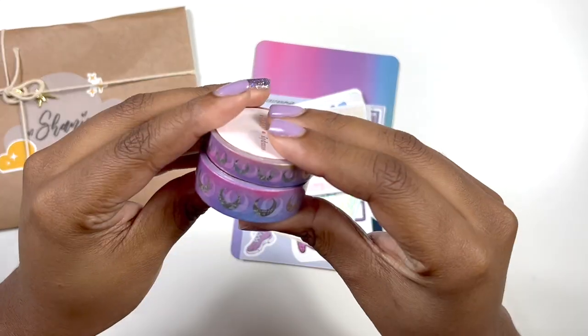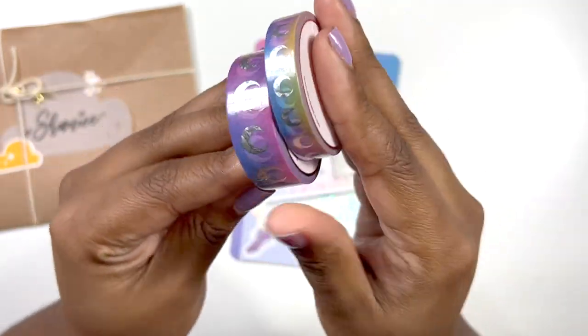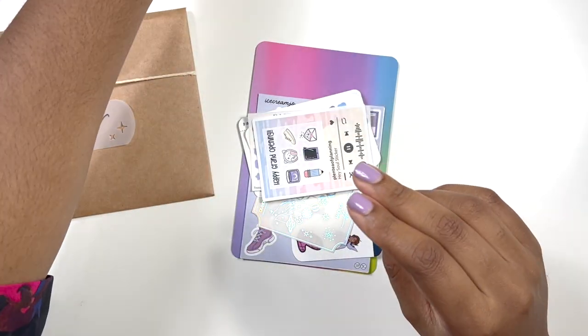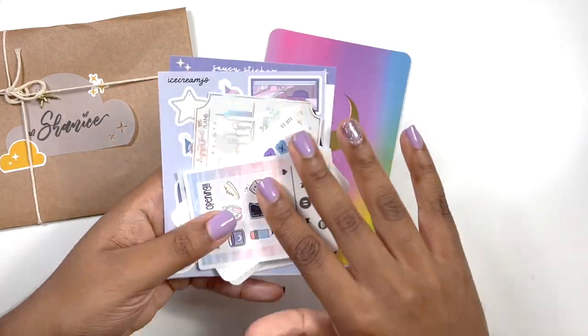Okay, so then we have some Simply Gilded washi. That was so nice of Simply Gilded to put this in for her. That's so cute. I'm not going to unravel it. Sorry. Okay, so then here are some samplers.